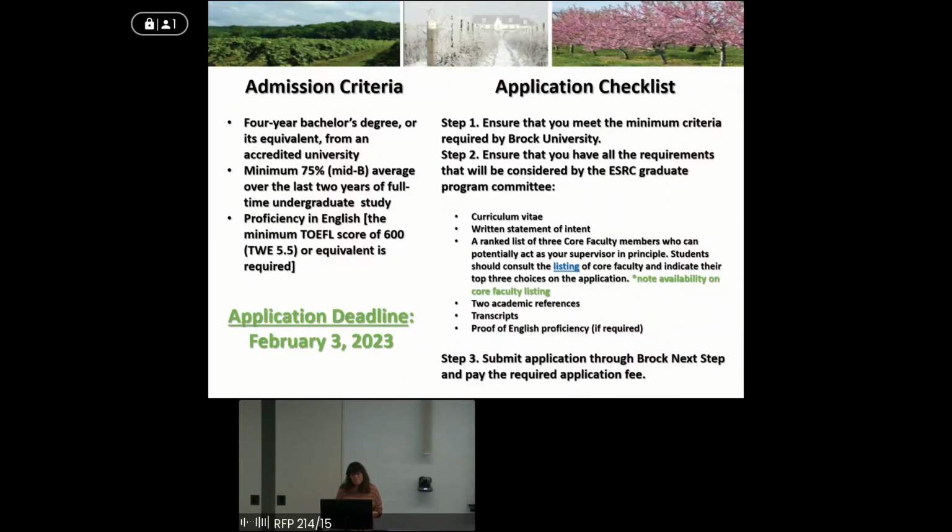You're coming in with a minimum 75% average. And that's really important too, because it's very difficult to justify admitting a student below that average when we have upwards of 150 applications every year. Then we typically have students coming in with 80s and even into the 90s. So just being aware of that.